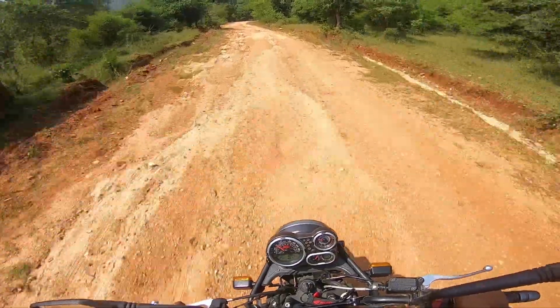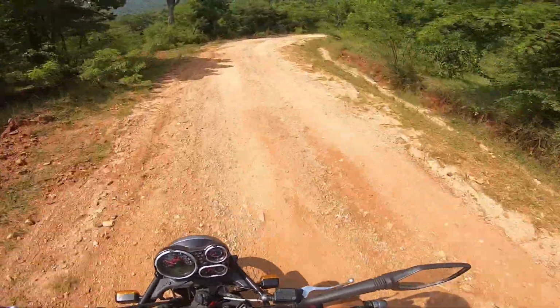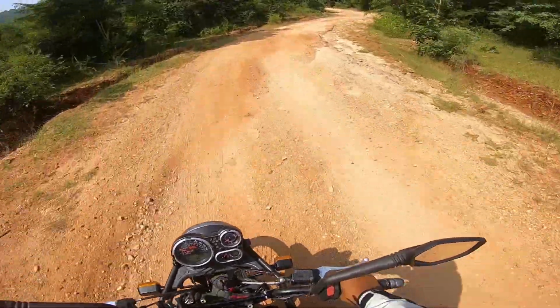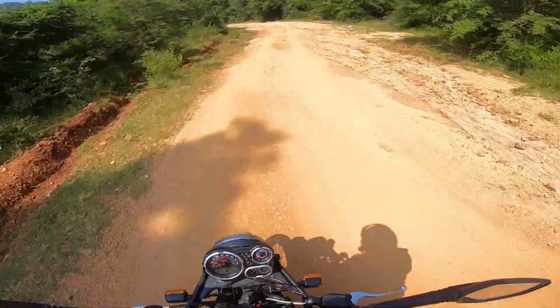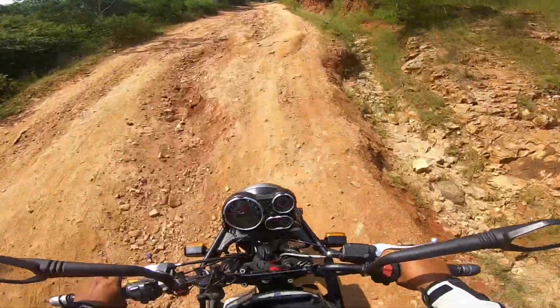All fine so far. Off-road lovers will like this road, that's all. Anything other than tarmac is off-road. It is steep here.